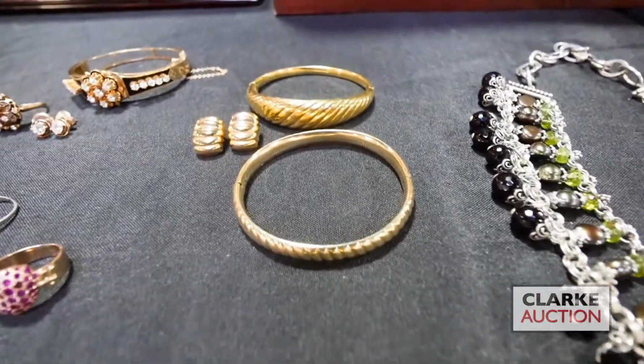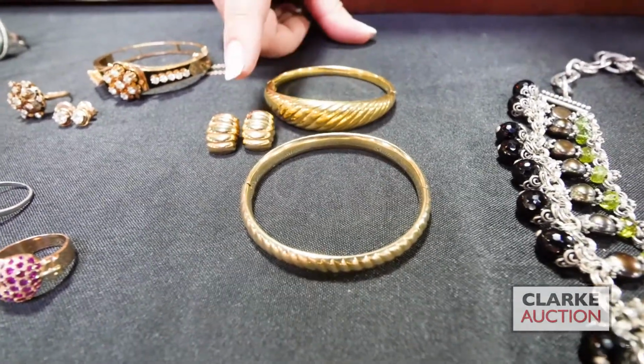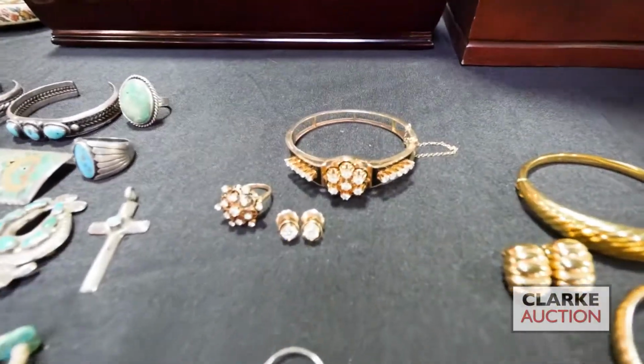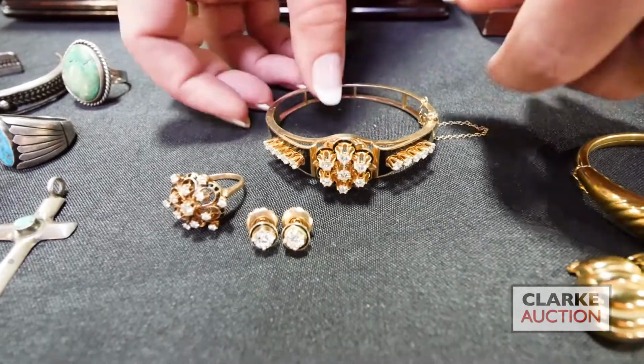Just in on our Walk-in Wednesday appraisal days, we have this 4-piece suite of 14 karat gold. So we have the 2 hinged bracelets and this pair of earrings. This is a 4-piece suite, really wonderful. So lots of diamond weight, enamel decorated, and it's just stunning.